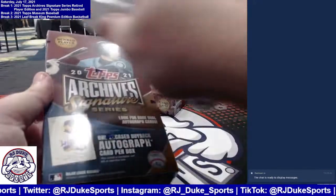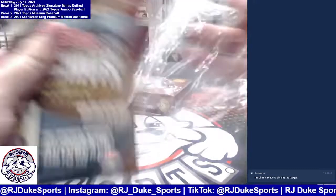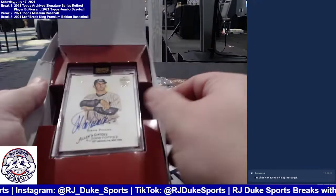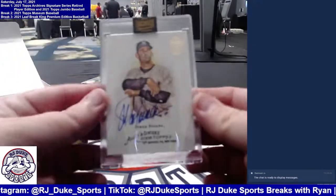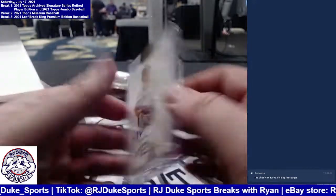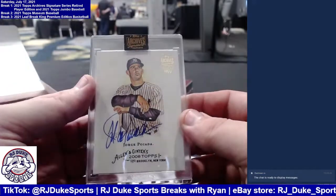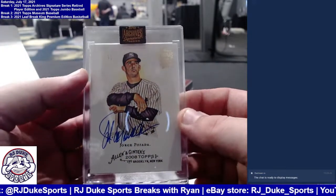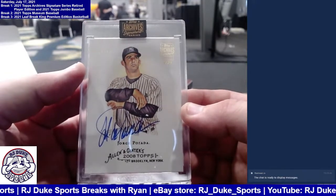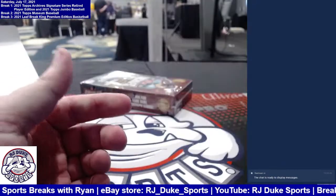Let's see what else we got. All right, numbered to 50 on card auto. This comes to us from 2008 Allen and Ginter. For the Yankees, it's Jorge Posada. That is number 27 of 50 going out to the New York Yankees. Nice, Jorge Posada.